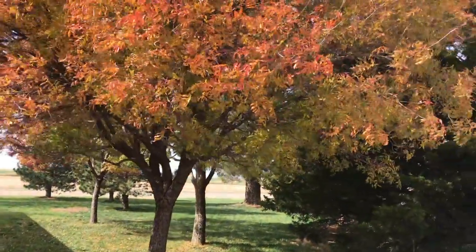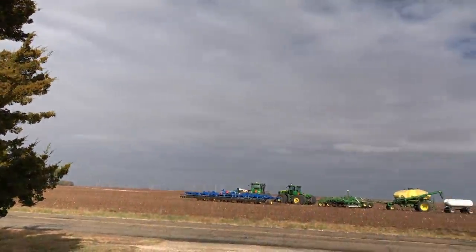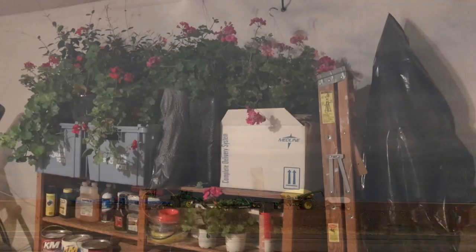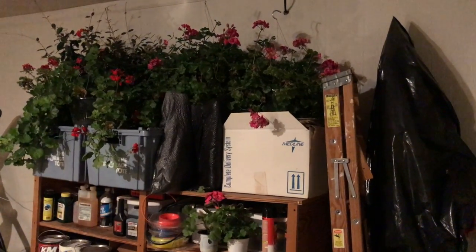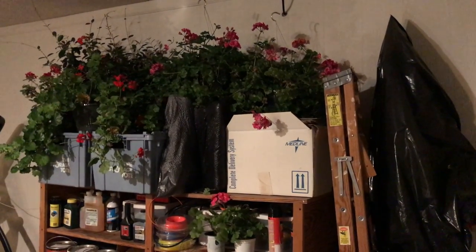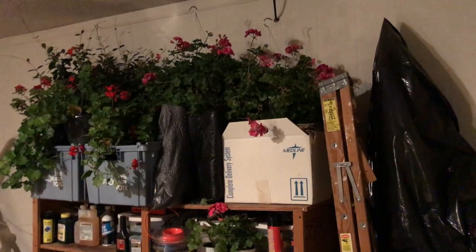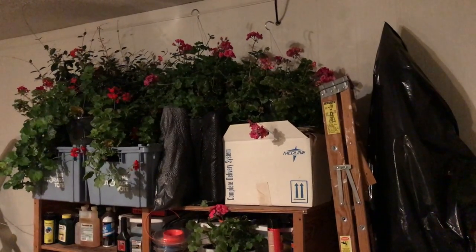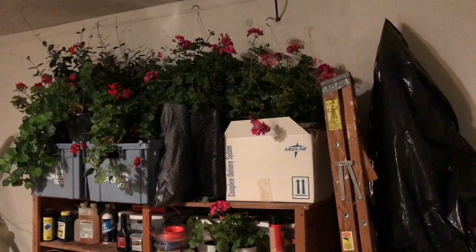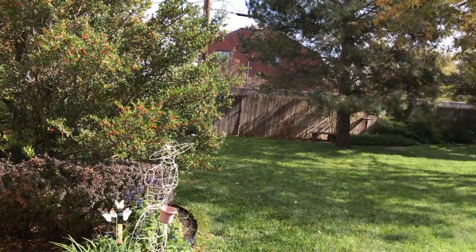And then where the cotton field was across the street, they are now beginning to get their equipment ready, and I think they're going to plow ground and get ready for future crops. I had to bring in my patio plants a couple days ago because we were getting temperatures below 32 degrees. So I'm going to try my best to save these geraniums until spring. I don't know if I can do it or not, but we're going to try. And so I put them up high on a shelf in my garage. The patio looks so empty without my geraniums, but here is a view of what's going on.